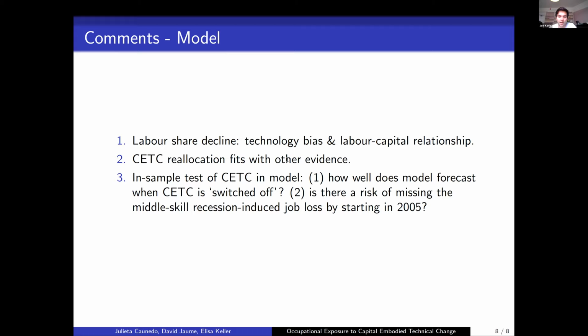I just think that would potentially tell us how important technical change is for this reallocation with this in-sample test. And secondly, it's possible that part of the reason it misses this middle skill employment share decline is because of the drop in employment of routine middle skill workers that occurred during the financial crisis. And you do your in-sample prediction up to 2005 and then onwards.